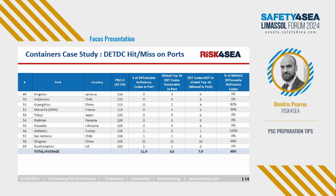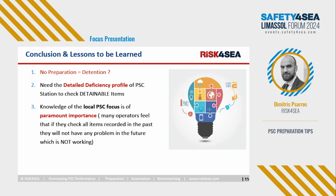It's like gambling, like roulette, red or black. So you cannot prepare the vessels with generic checklists. Please focus on preparation of the vessels. And a proper preparation will not lead to a detention, because if we do not prepare the vessels, of course we will have issues. If we prepare the vessels in the wrong way, we will have issues also.